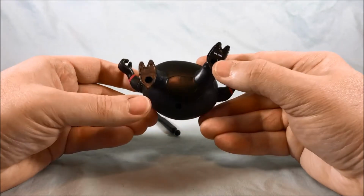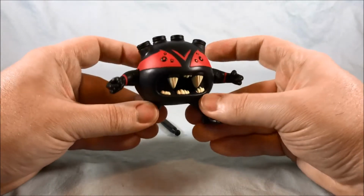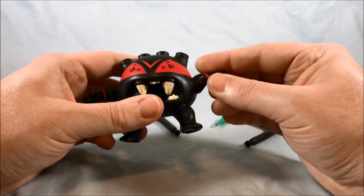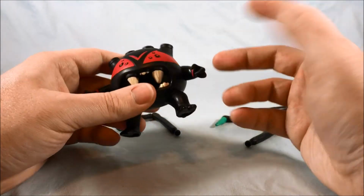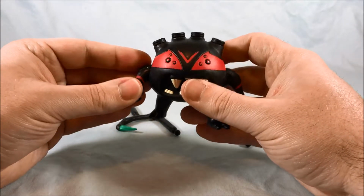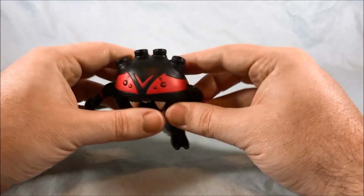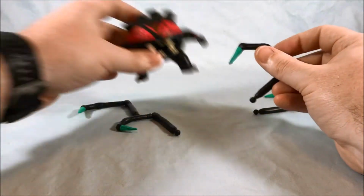He does have a peg hole in the bottom of both of his feet. His feet don't move at all, they're solid. And the hands just have this kind of pin swivel for normal hip or shoulder movement, where it can go in and out as well as spin around. And that's for both arms. No wrist articulation, anything like that. Most of his articulation is going to come from these spider legs.